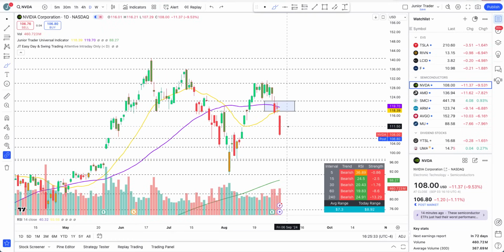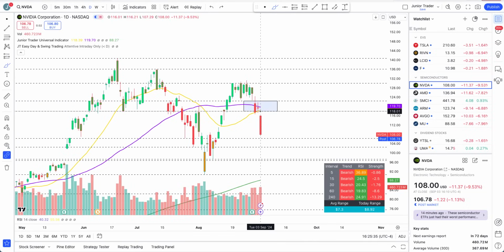That helps in making all these decisions ahead of time. The weight was to the downside. Losing 118, losing the 20 and 50 day moving averages both is just a downside game. And we got that.